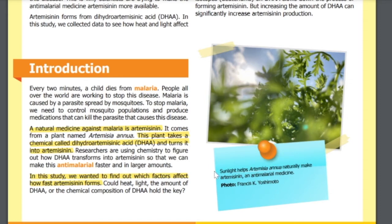In this photo, we can see that sunlight helps Artemisia annua naturally make artemisinin, an antimalarial medicine. And this photo was taken by Francis K. Yoshimoto.